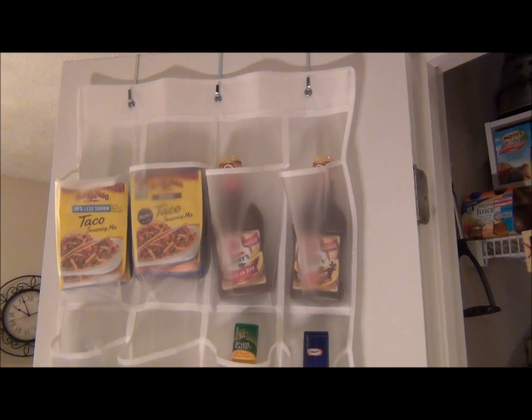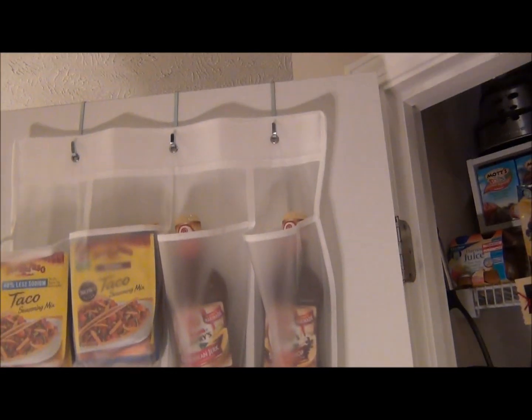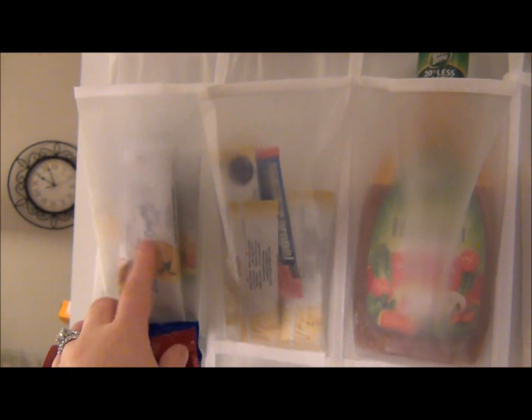So on the door, I have a shoe organizer, and it's one of those hang-over-the-door ones. I got the see-through one so that I could see what was in there. I did taco seasoning packets. There's a bunch of them here. The ones that are going to expire first are in front, and then the older ones are in the back. There's some marinade there. I have some Crystal Light. Here is for the entire pitcher.